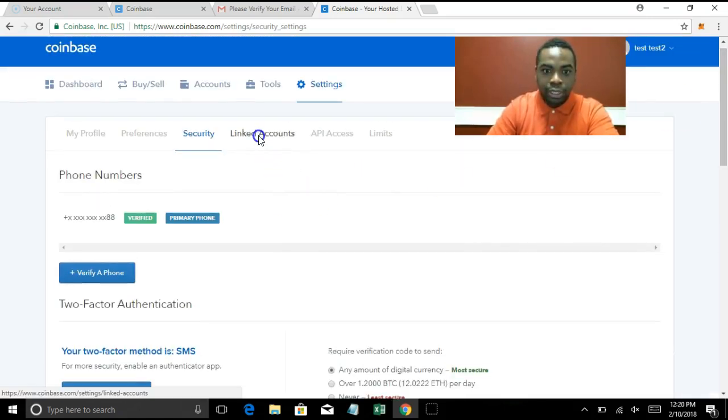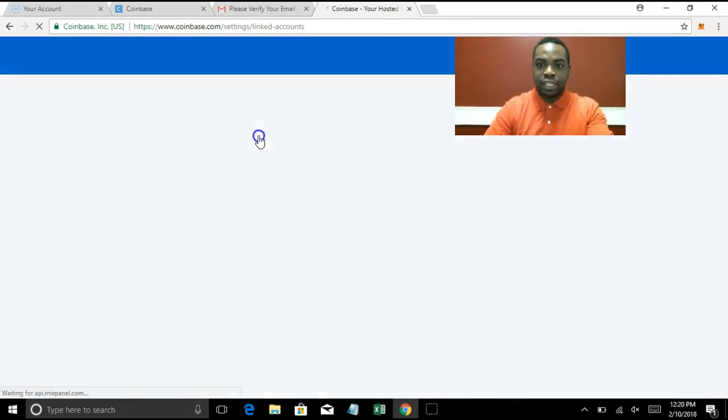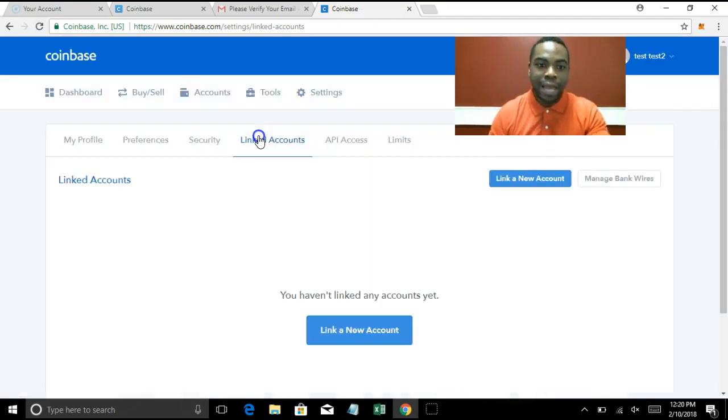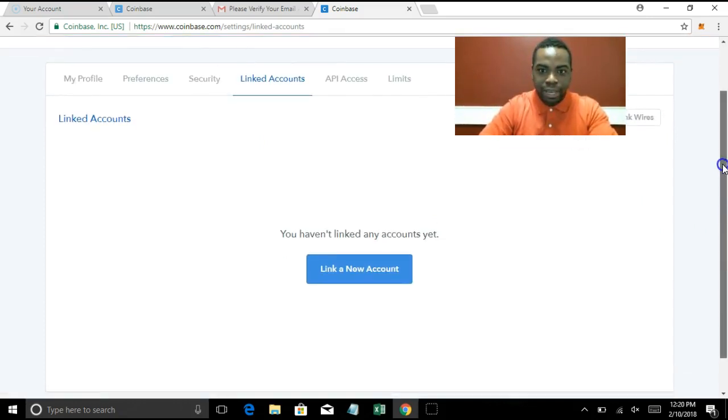So we're going to go to link accounts now. And the link accounts is pretty much you linking your debit card or your bank account to your Coinbase account, so you could buy cryptocurrency, Bitcoin, Ethereum, Litecoin, Bitcoin Cash. So this is what it means right here. It says link account. If you haven't linked any account, you go ahead and just link a new account right here. So I just go ahead and click on this.